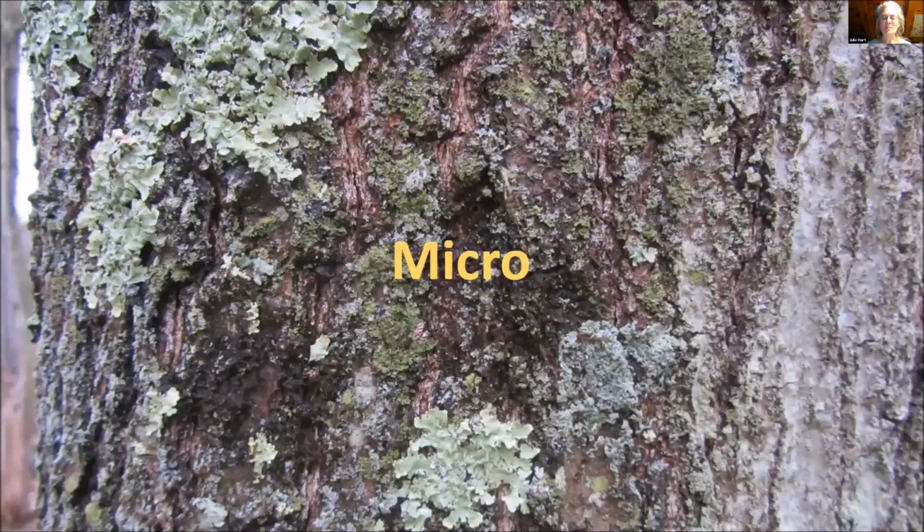But also consider the micro scale. This is a lot of fun. It doesn't take a lot of money to buy yourself a decent hand lens or a magnifying glass. And when you do, just look at everything. The more you zoom in, the more you see. There is so much life there. And this is the bark of a red oak tree near my house. And you can see there are many different species of lichens and mosses growing on that tree trunk.